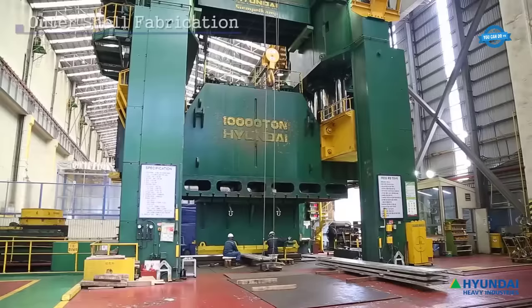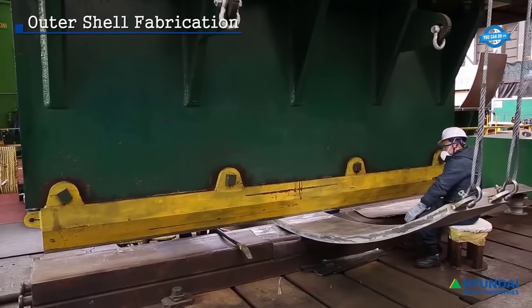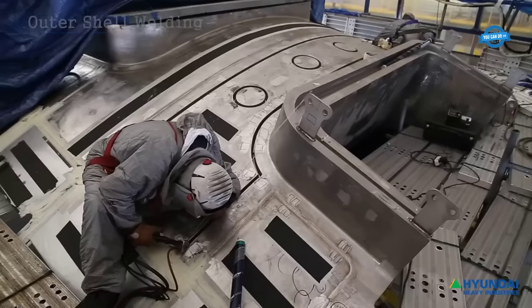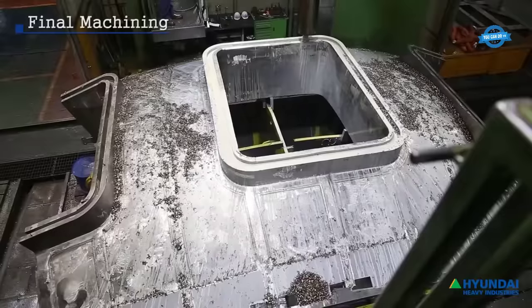IWS block installation is done next, followed by 3D measuring to check for any dimensional errors. TRS, test requisition sheet, installation is done to ensure that the vacuum vessel meets all the required specifications.